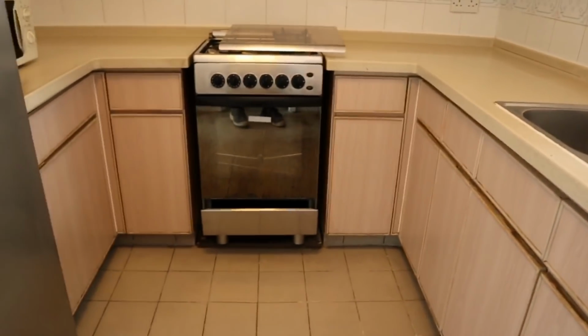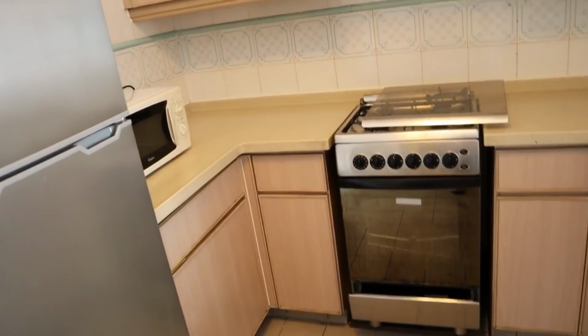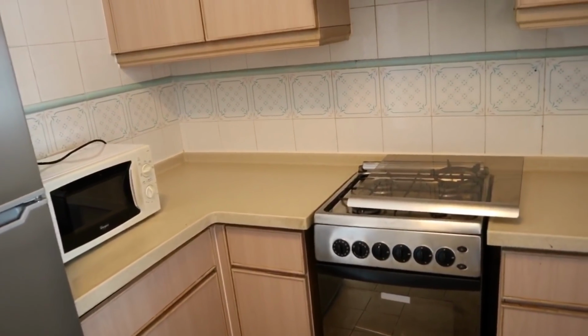So the same room for Sissy. The fridge is changed. Yeah, I know. Before it was that, and now they changed to the bigger one. Okay, the kitchen was the other way before. Yeah, but now they changed it to this way. Well, that's a good idea.